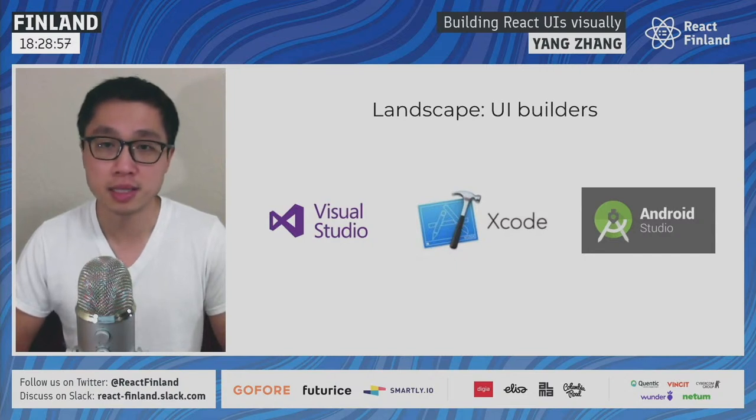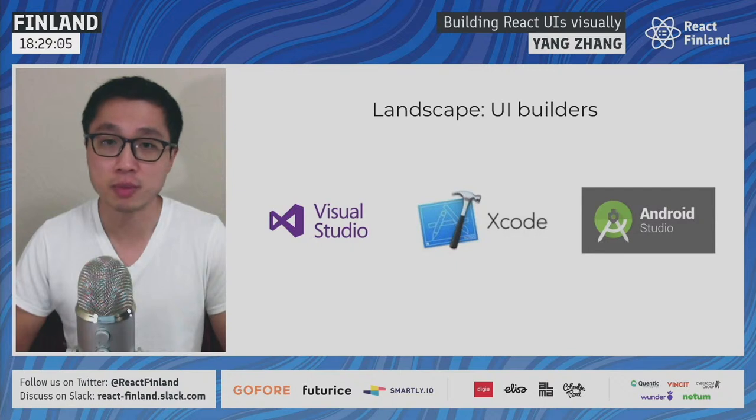But anyway, on the web today, the status quo is to write everything in code. So there's a question of what a rethought development experience could look like for the web. How can we simplify things?